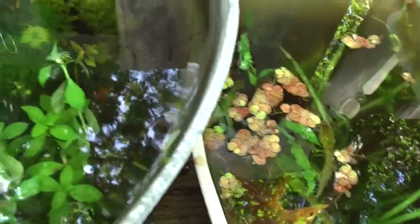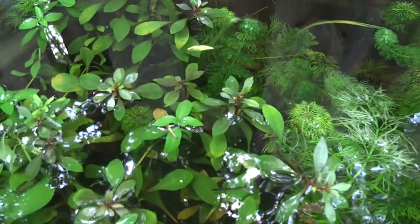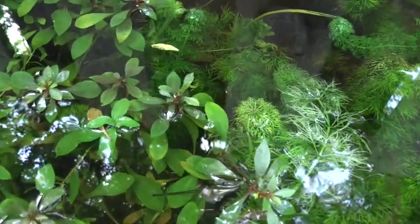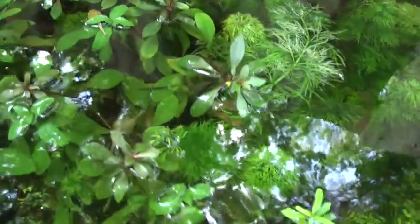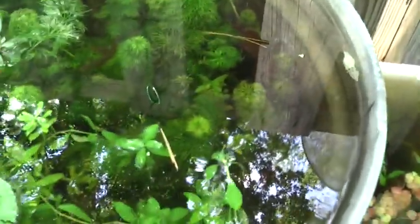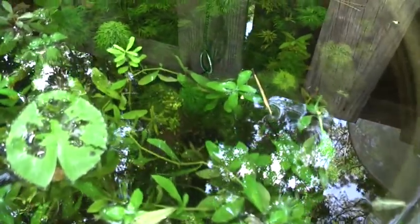Over here we got some Limnophila aquatica back here, which is this bushy green stuff. I've got some Ludwigia repens over in here. It's not very red right now, but as you will see in some of my past videos and future videos, it is very red in the tank. It's just that this time of the season the sun doesn't come over these tanks as much. It doesn't get as much sunlight. It's springtime, it gets all the real bright sunlight.